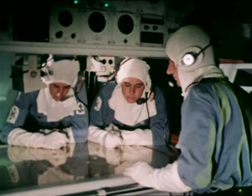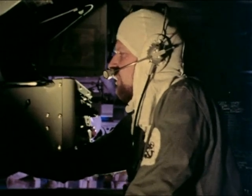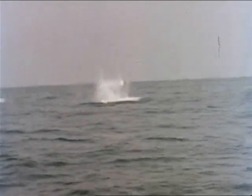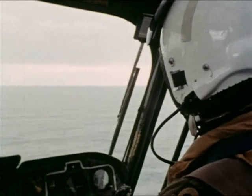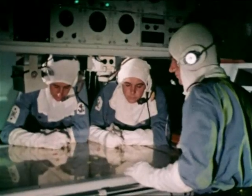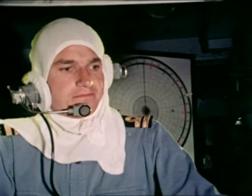Heading 300, ready. 464, this is Delta Alpha. Stand by. Mark drop. Now, now, now. One torpedo away. Torpedo attack area established, bearing 317, 7,500 yards.